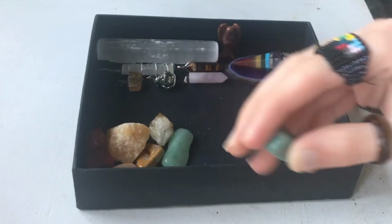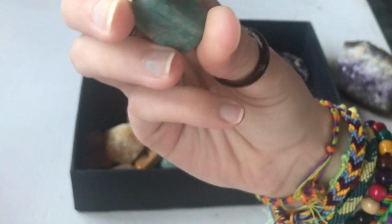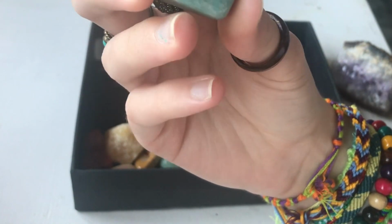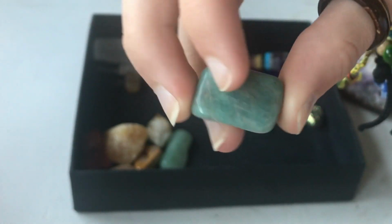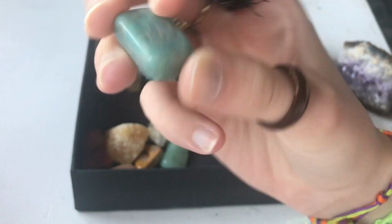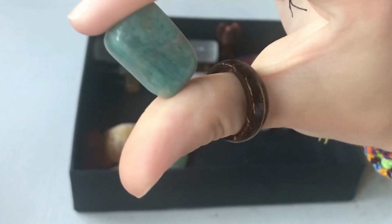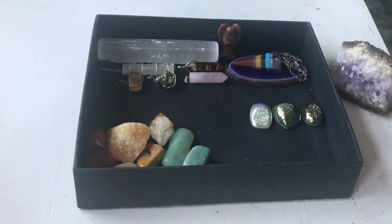Moving on to greeny blue colour, I guess. I got this one which is called Amazonite. I got this the other day. I didn't know what it was before I bought it, so I wasn't specifically looking for an Amazonite, but I got it and I realised how much this resonates with me. I've got a crystal book, and I read what it does and how it helps, and it just fitted so well. I felt super connected to this crystal when I saw it, so I picked it up and I thought that it was really pretty. So Amazonite, so nice.